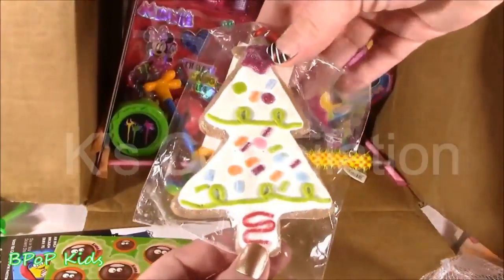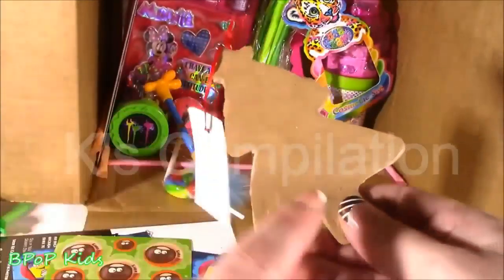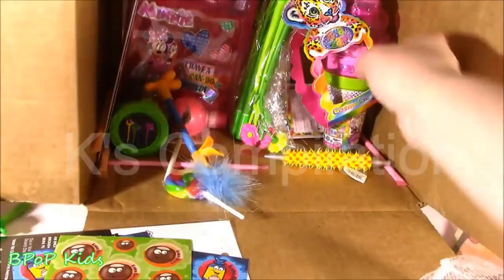What is this? So this looks like a Christmas ornament, but it actually looks like a real cookie. I'm kind of confused. Oh, no, it's like a Play-Doh. It's like a plaster. Well, it's kind of good for the holidays. It doesn't look 90s, like most of the stuff.